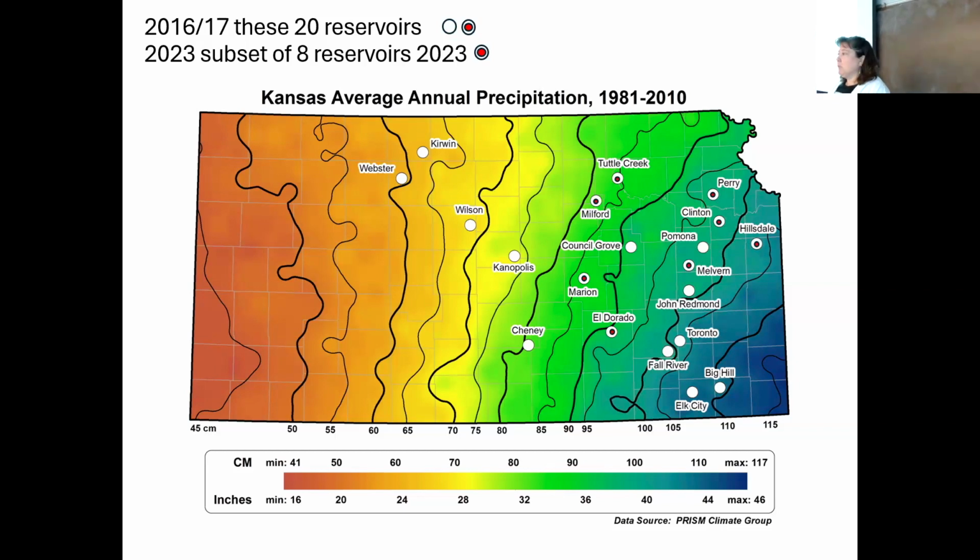So the first study in 2016 and 17, we looked at these 20 reservoirs, and they're on a map showing the precipitation gradient from southeast Kansas, where we get a lot of rain, up to where there's not much rain in the west. And then the second part of the study, we looked at only 8 of these reservoirs, more or less in a similar precipitation gradient. And these are the 8 lakes with the little red dots in them.